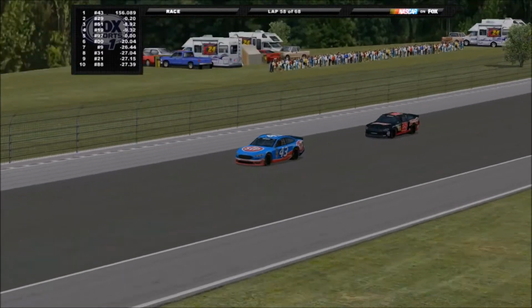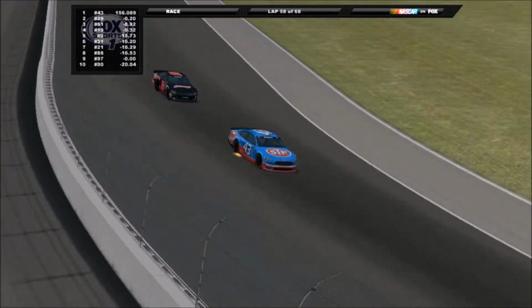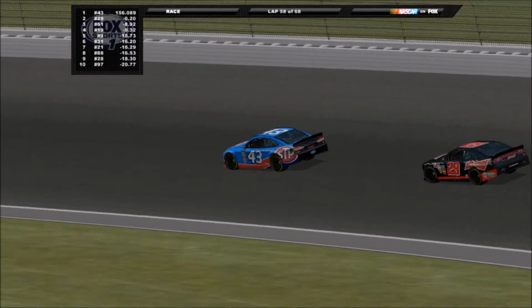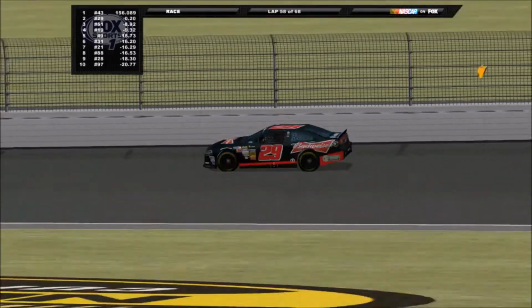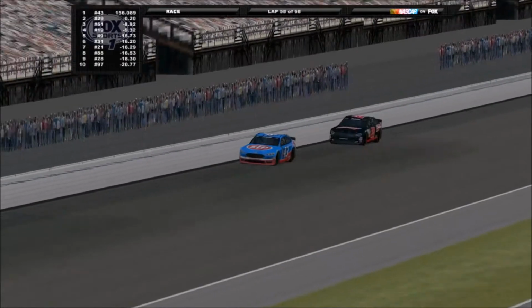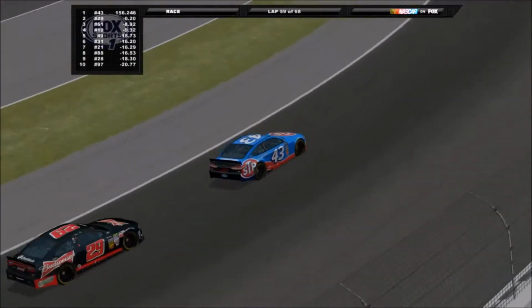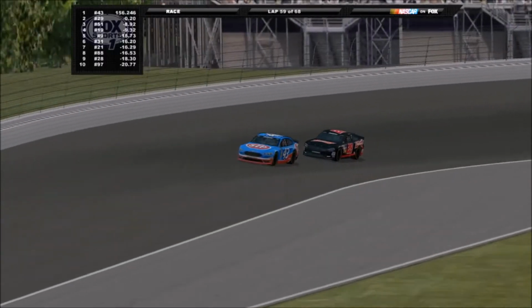It looks like he did pass Roger Ray, so he might be able to get his second career win if he can hold off Roger Ray. Roger Ray is trying to become the first owner driver to win. Jay Jefferson is trying to go for his second win. So we got 10 to go. Not going to be fuel mileage, but it might come down to the wire.